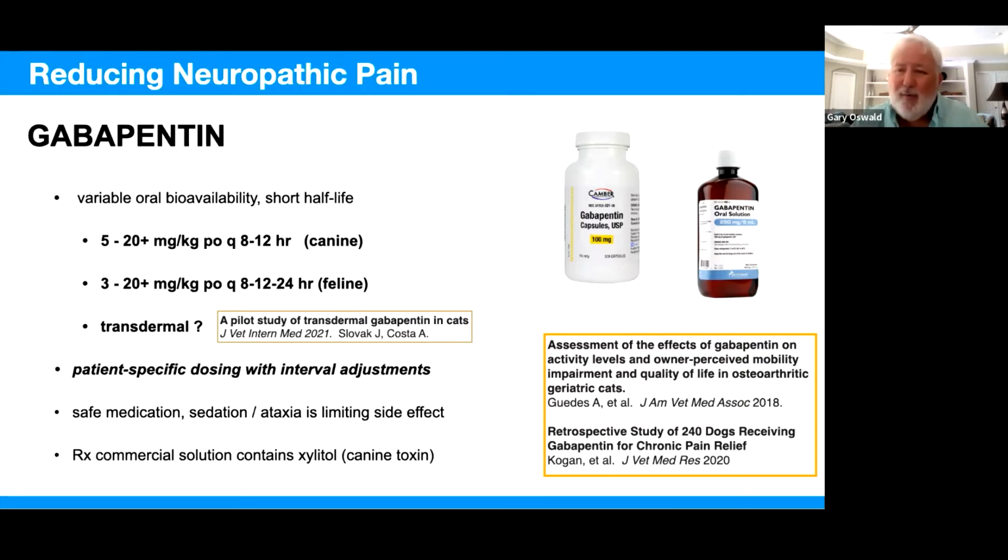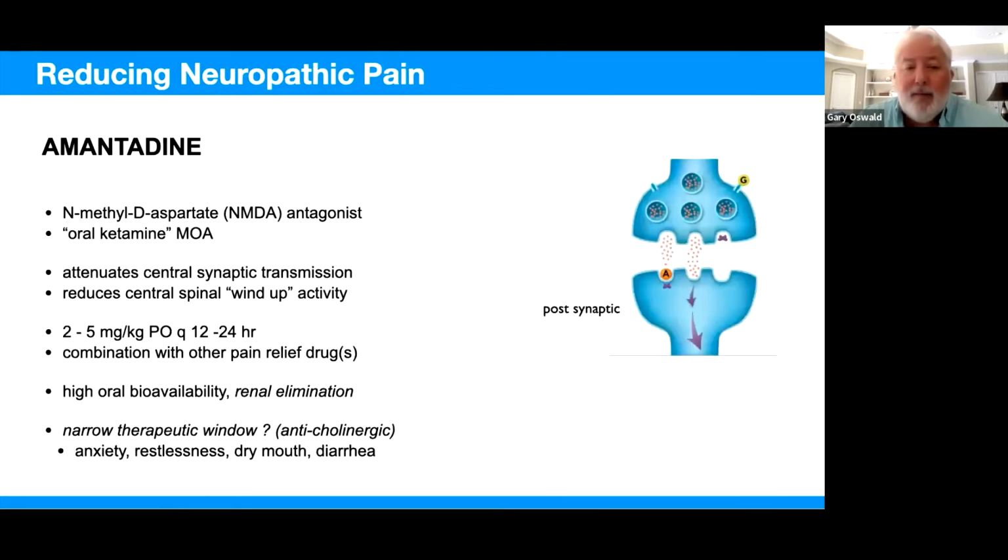Again, I'm not sure that from this paper we really know the dose or the exact vehicle we should be using yet, but hopefully there'll be more study ongoing that can help us achieve a product, I hope, that will be a transdermal, reliable transdermal for the cat species.